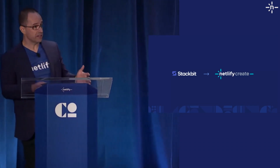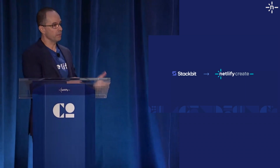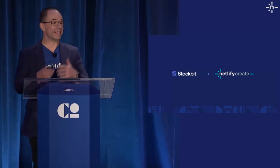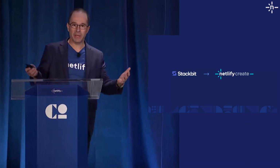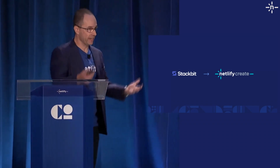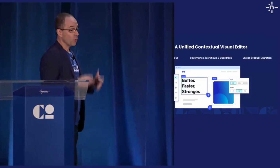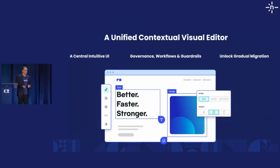So Netlify has acquired StackBit to fulfill our joint vision of bringing composable web architecture to everyone and making it accessible by helping all the constituents in an organization to work together, but separately. So, what is it? What is Create? Create is a unified contextual visual editor.